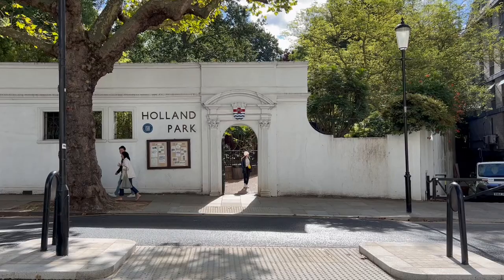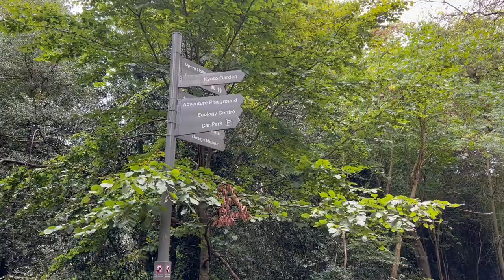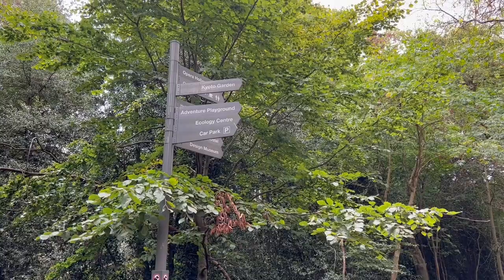Most people come to the area to see the actual park itself. It's famous for everything from the Kyoto Garden to the Tulip Garden and more. There's a lot to see and do here, so make sure to leave yourself enough time.